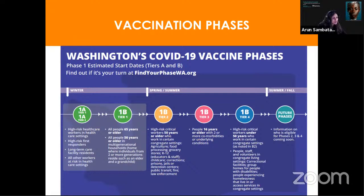In 1B tier 4 are high-risk critical workers who are 50 years or older and who work in certain congregate settings, some of the settings noted under tier 1B2. It's also people, staff, and volunteers in those settings. A homeless shelter is considered a congregate setting, so if you are a staff member in a homeless shelter, this is where you would fit in terms of your eligibility, and also people who are experiencing homelessness. Then summer and fall will be the future phases. There's still a lot of planning about how and when phase 2 will be fine-tuned and when it's going to become more available in terms of the timeline. Any questions so far? If not, I'll move on.